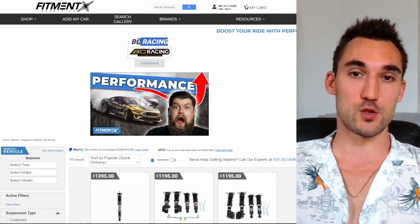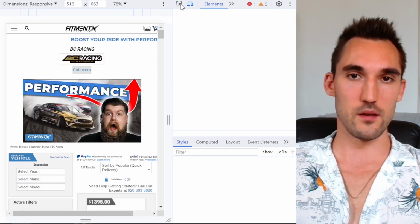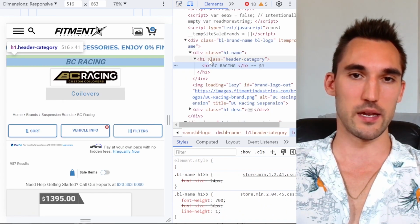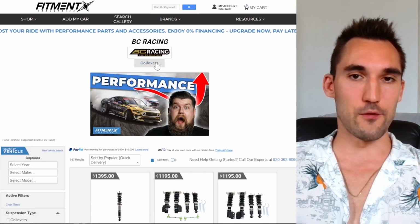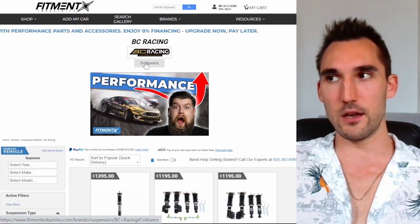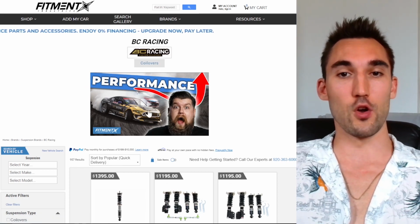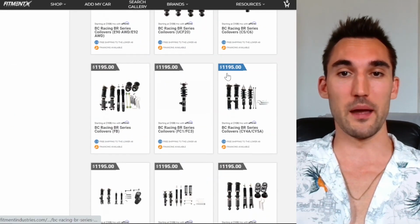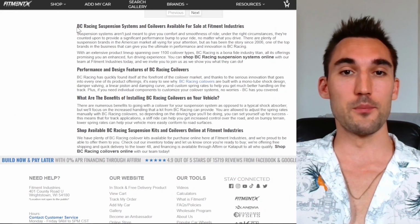So they have the H1 BC Racing, and I'll show you that it is actually H1. If we go into the code, you can see here, it is actually a H1 headline. And then they have a video. They've got the coilovers button here, which links to the main coilovers page, which is a good move. They've got a video. Then they have the products. So products from that brand, as you can see here. And then down the bottom, they have content.